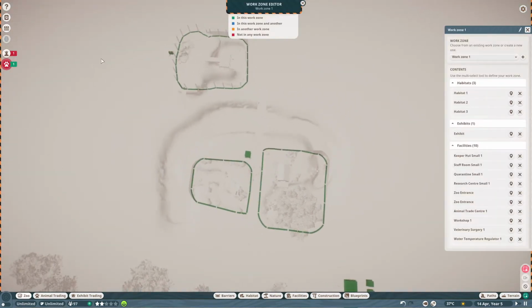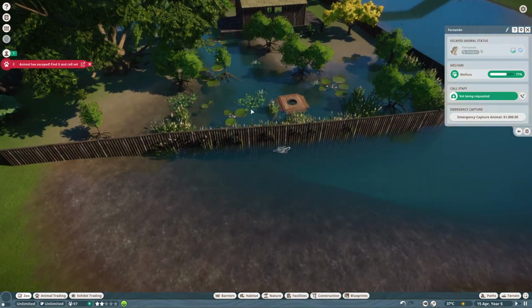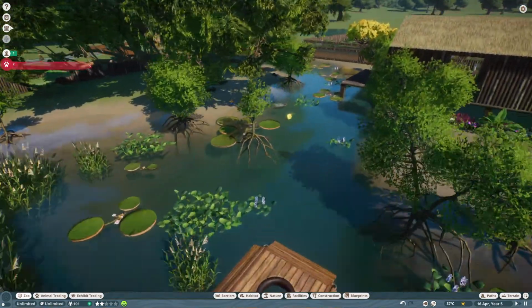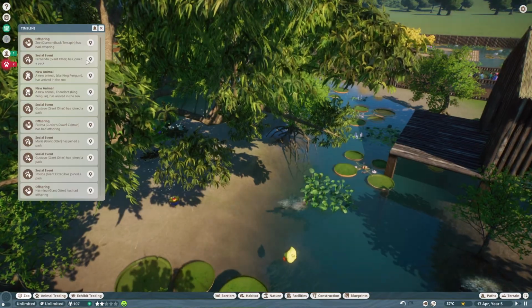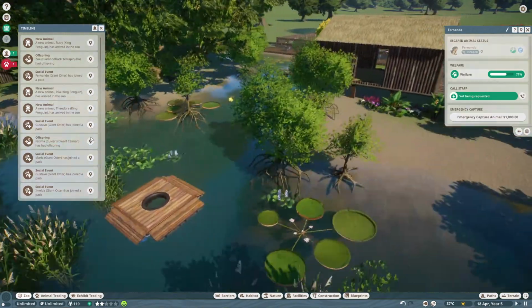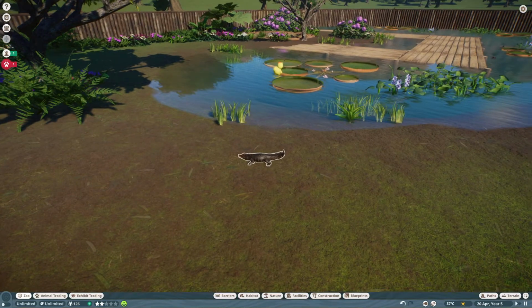Okay, what's going on? One of the otters escaped. Pause. Just swim back inside, please. Oh, but I think we've had some offspring, right? The offspring already went away. Okay. But we've had baby caimans, apparently. Somewhere.